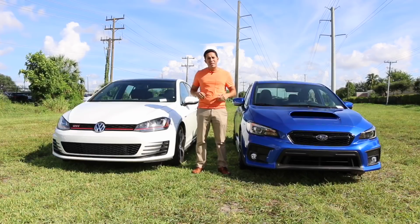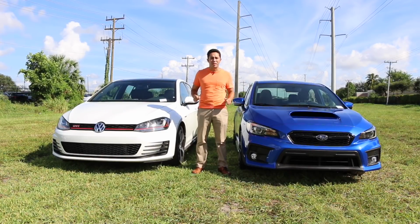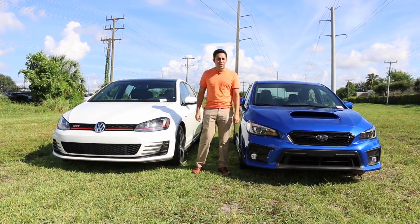For over 2 decades, the GTI and WRX have been legendary competitors. One, a hot hatch that started it all, and the other, a rally-inspired legend. Now the real question is, which one is most legendary? Which one really carries its heritage the best? Which one of these is going to be today's top contender and winner? So that begs the question, which one of these two right now claims the 4-cylinder performance car bargain? Let's find out, starting with the Subaru.